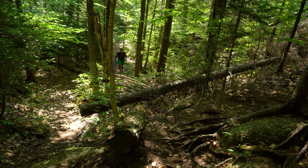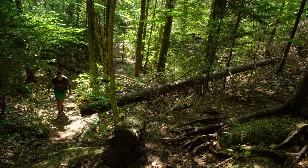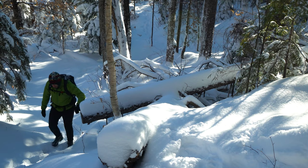I was surprised how memorable the trail was even 9 months later. I could even remember some of the same exact shots that I got when I hiked this the first time in the winter.